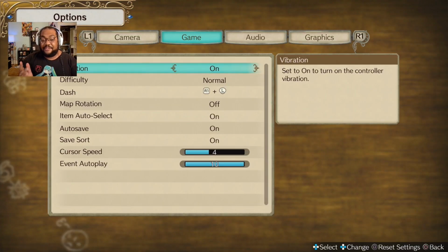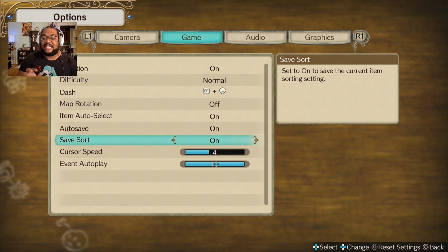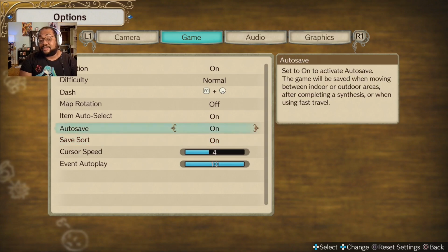First up, we have the new autosave. I do like that they give you the option to turn that on or off. I don't know what reason you'd have to turn it off, because this game requires you to save a lot, just in case you did something or got something and forgot to turn the game off, and now you have an autosave for that. Now, I don't know if save sort was already in the game before. I'm playing on the digital version on the PS4, so I don't have the physical copy of Ryza 1 yet to test the version before the patch. But correct me if I'm wrong, I don't think this was in here before, and it's set to on to save the current item sorting settings, which is pretty cool.